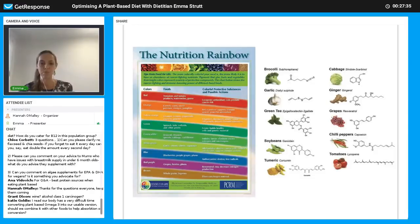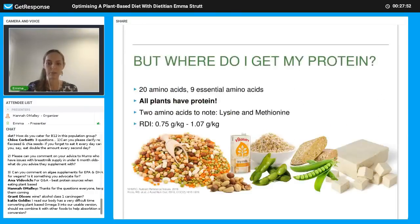So the pigments that give food their beautiful bright colors also provide us with protective components as well. And all of the benefits are slightly different depending on the color. So that's my little plant-based high five. I'll just now quickly cover some of the common questions I get asked.